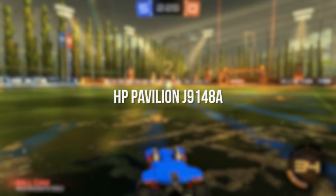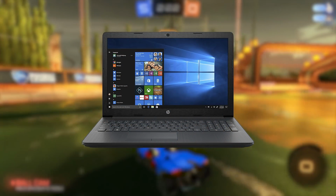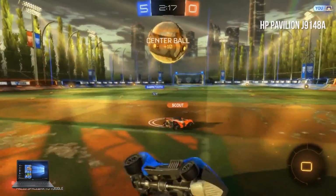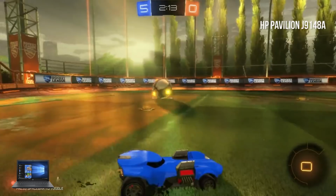The HP Pavilion J9148A features a 15.6-inch touchscreen display with a resolution of 1366 by 768. It has 10-finger multi-touch support, which is something that we rarely see with laptops at this price point. The picture is bright and crisp without any trace of dullness whatsoever.